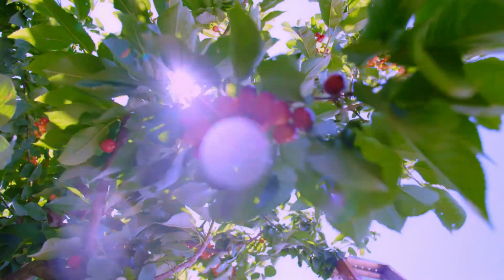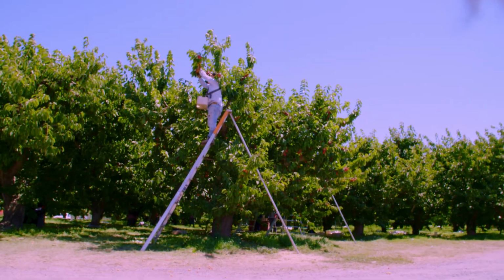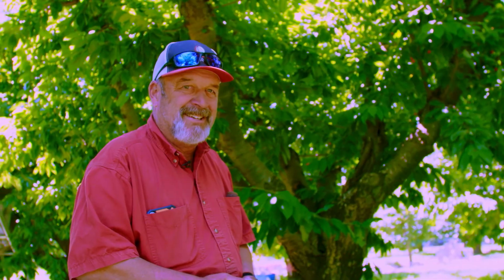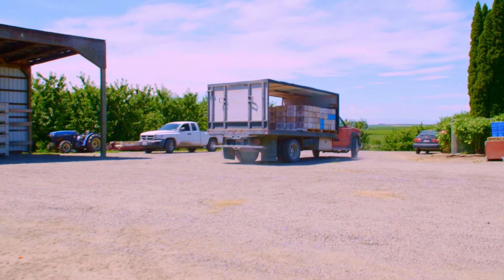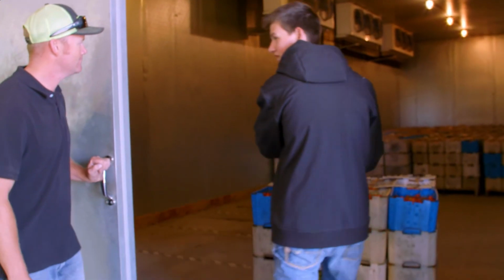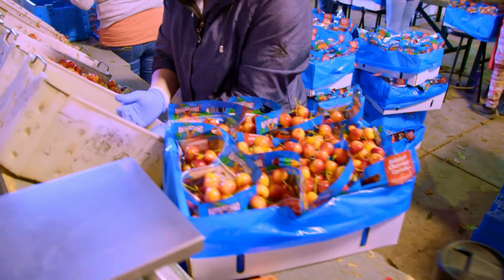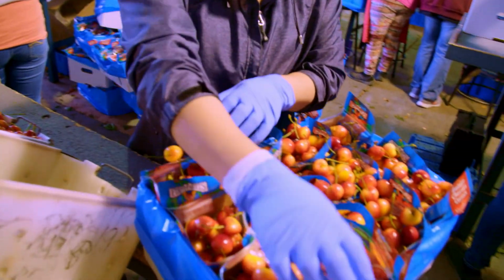We asked Gary why Washington is such a great place to grow cherries. The climate is so good for growing fruit here, so we can do what not every state can do, you know? After picking, the cherries are quickly transported just a few miles away and refrigerated. Here, the cherries are individually packaged, ready for shelves at your local grocery store.